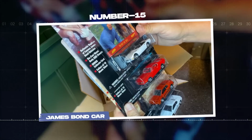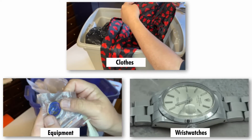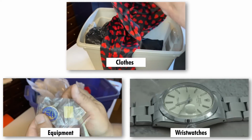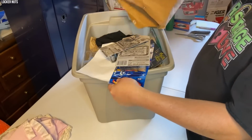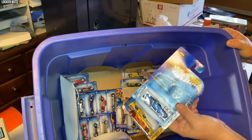Number 15. The James Bond car. When a random business owner purchased a storage unit in a blind auction for only $100, he never expected to find something tangible. Perhaps he could sell a few items of clothing, wristwatches, maybe equipment for some money. Unfortunately, he got more than he bargained for, because inside the container was one of the world's legendary vehicles.